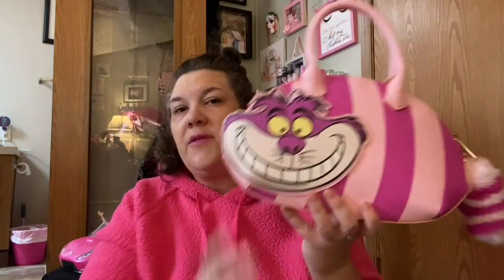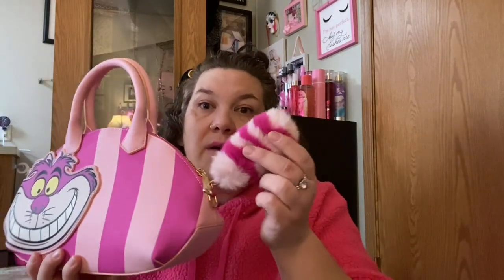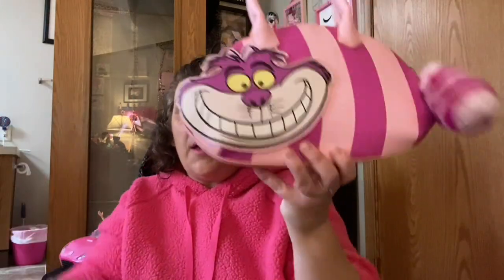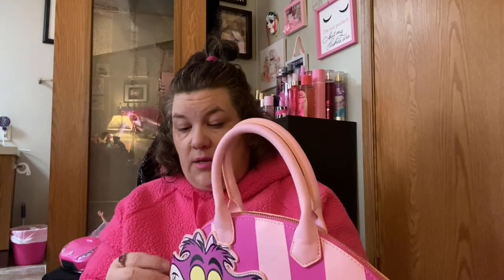So, let's get into this one. We're almost done. So, this is another one from Skinny Dip London, which I am going to jump into soon. It's Loungefly. It's Chester the cat. He's my favorite from Alice in Wonderland. I have a flannel-type shirt with him. I love how they detailed this and made this as the tail for the pom-pom. This is so adorable. I cannot wait to get some shelves in my other room, like book type shelves, so I can display these because these are just so cute not to be displayed.